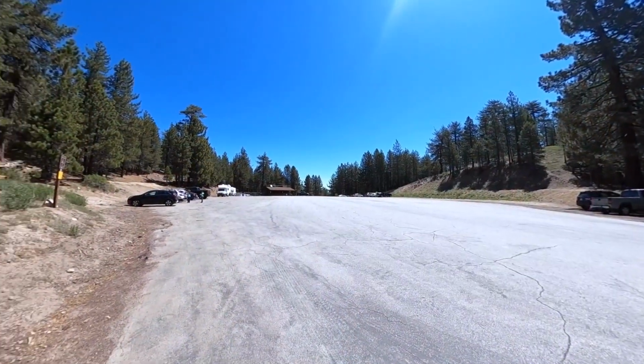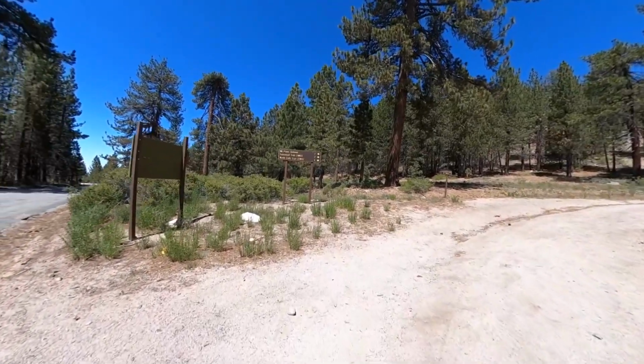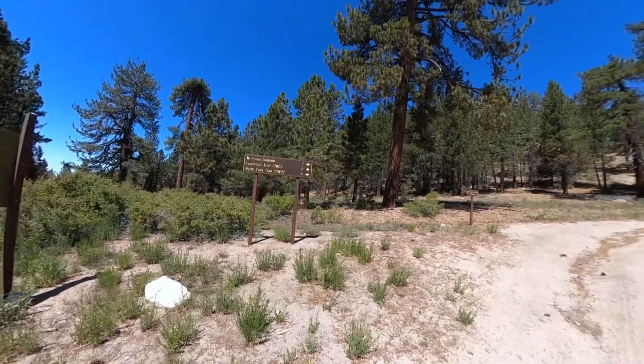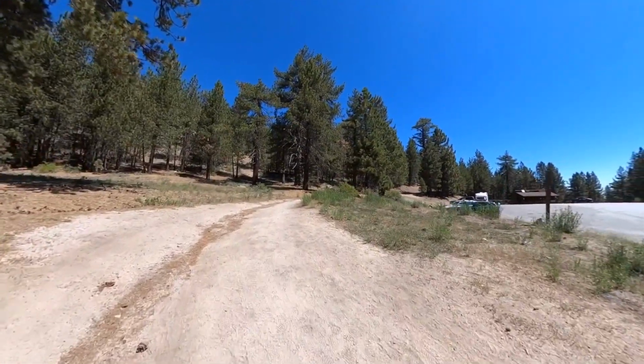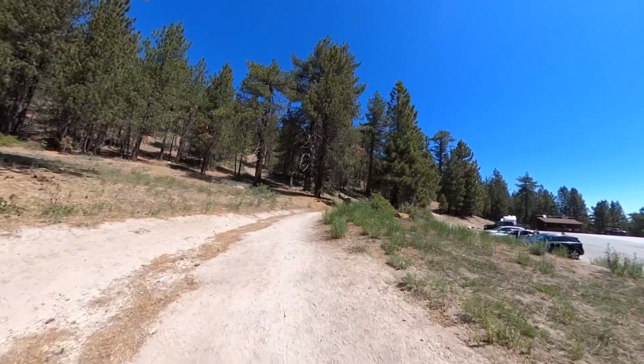All right, so the hike starts at Nordic Base, which sounds like a place that superheroes should be dispatched from. Today it will be you. You can see the trailhead is right here. It says Mount Pinos, 4 miles. That's round trip. And you're just going to follow this dirt road right up from the parking lot here.